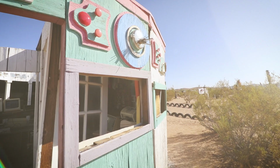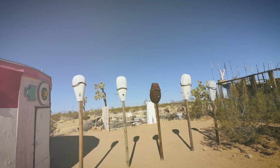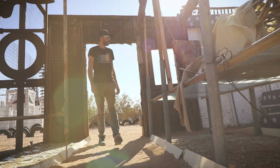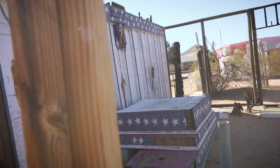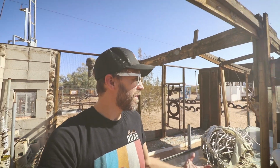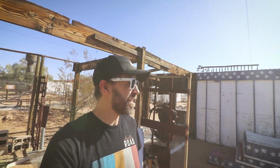So a big part of this art out here is that it's left out to the elements, left to decay. And it's pretty interesting to see how time and nature has changed all of these common ordinary items over the years. It really is something else. The other thing that I love about this is that you can walk into the artwork.